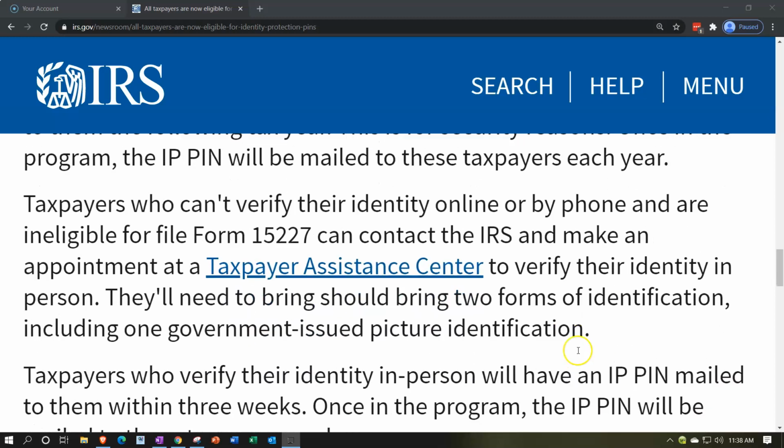Taxpayers who can't verify their identity online or by phone and are ineligible for the Form 15227 can contact the IRS and make an appointment at a taxpayer assistance center to verify their identity in person. So once again, online, probably the easiest way to do it. Then you could try this mail by form, but if you're not eligible for that or you have problems with that, then possibly you can go to the taxpayer assistance center to actually go in and do your verification in that way. There's a link to the taxpayer assistance center here.